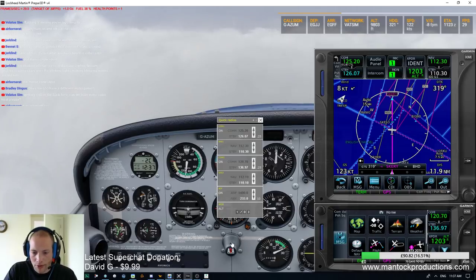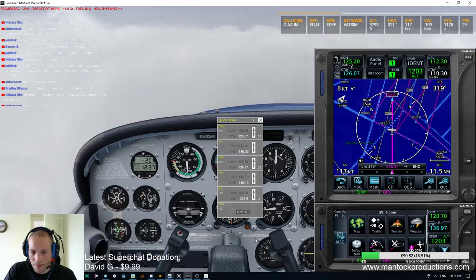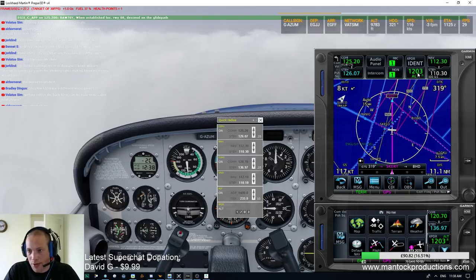Okay, I'm gonna pull the throttle back to go back to 2500 RPM. Flashing R means you're reporting to ATC. Okay, that's fine then. Reporting my altitude to ATC. That's fine.